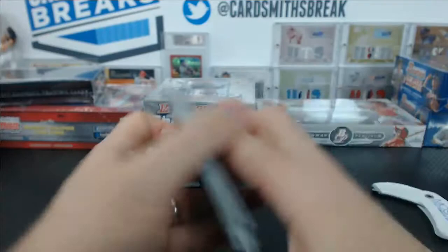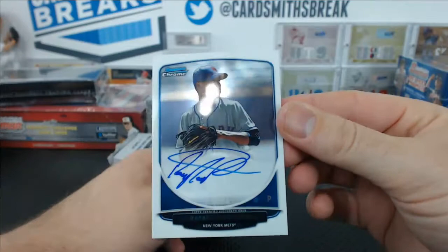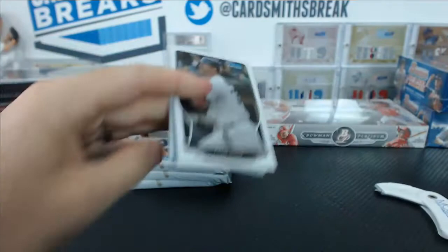Still have two autos left in this box. There we go. Rafael Montero. That's a good one. For the Mets. I remember this is one of the best ones of the set. Robert G. Astros or Pirates hits? Don't remember. But we're early. We just started the break.